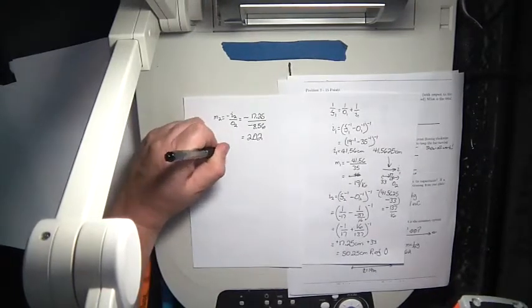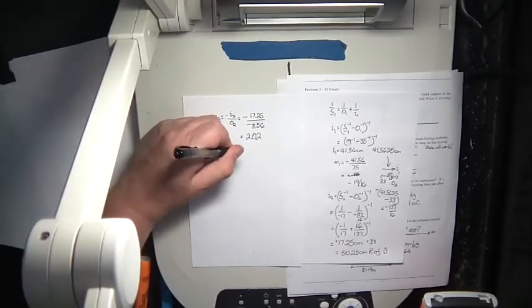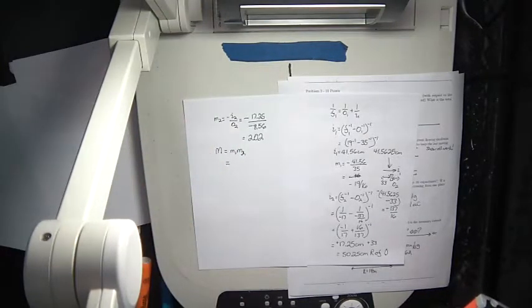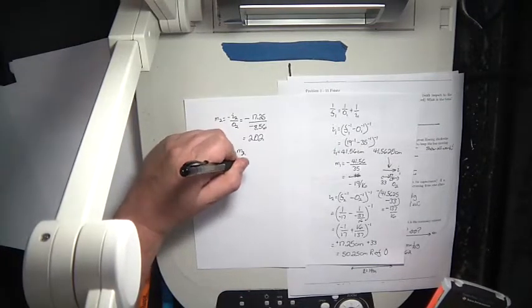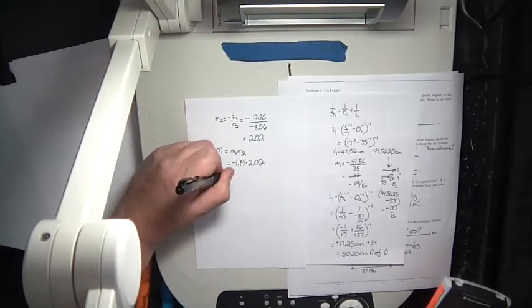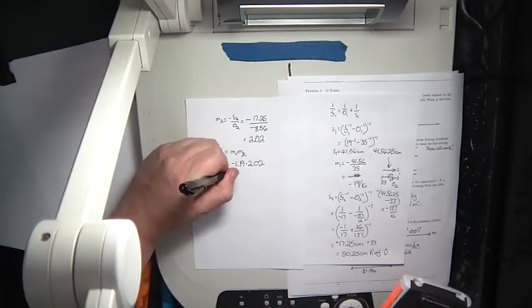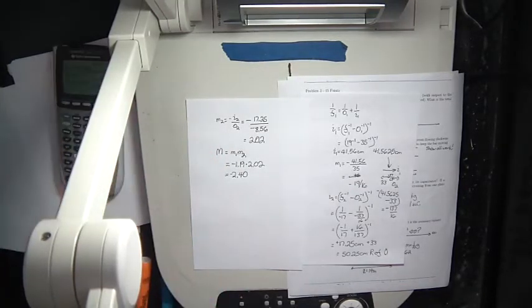Now, we don't use the 2.02 to describe the final image. What we do use is M1 times M2. Might as well convert all of this into negative 1.19 times 2.02, which will give me minus 2.40. So the image is real. The image is to the right of the concave. It is way right to the convex. It is inverted. It is enlarged. And that is the compound lens problem.